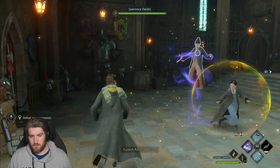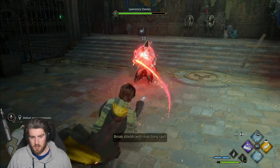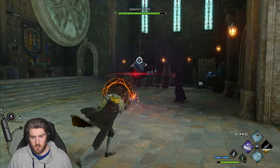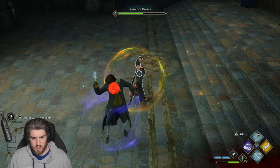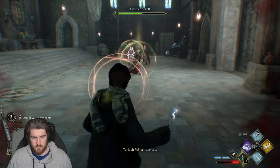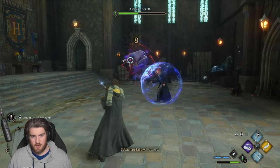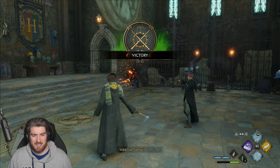Alright. Levioso! Yeah, hit him up. Hit her up even higher. Let's go, boy. Oh shit! No, no, no! I pressed the wrong button. Oh god, I'm dying here. How do I use a healing item? Down on the D-pad. Okay. Yes, one down. Come on. Let's go, Seb. Knock her down. Let's go, baby! Victory is ours!